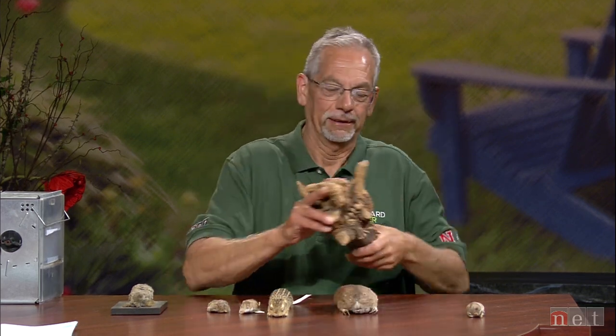Nasty creatures. All right, and we have one more. I think we have time for one more. Okay, this other one, I just put along because some people find this in their traps. This is a shrew.